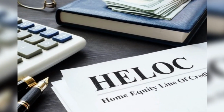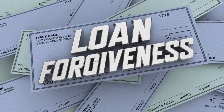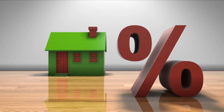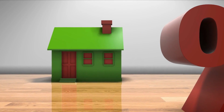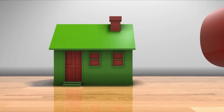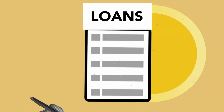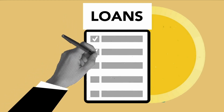HELOCs, like home equity loans, require you to use your home as security. If you miss a payment or can't make a payment at all, this could put your home in jeopardy. Loans with a hefty balloon payment, a one-time payment due at the end of the term, may force you to borrow extra money to pay off the debt, or they may put your house in peril if you can't refinance. Furthermore, most plans require you to pay off your credit line at the same time as you sell your house.